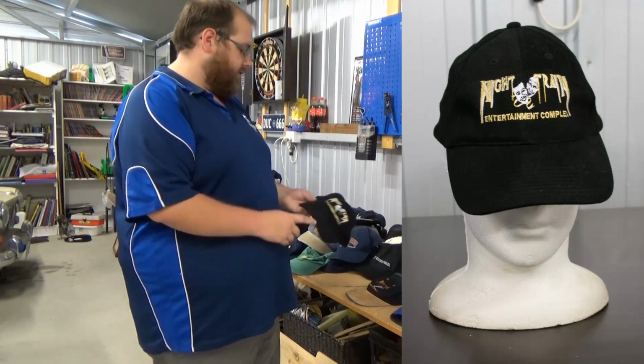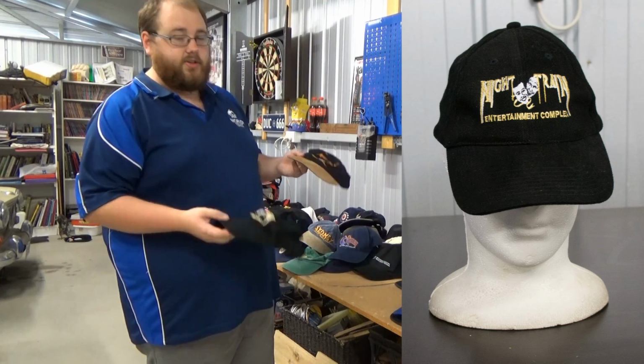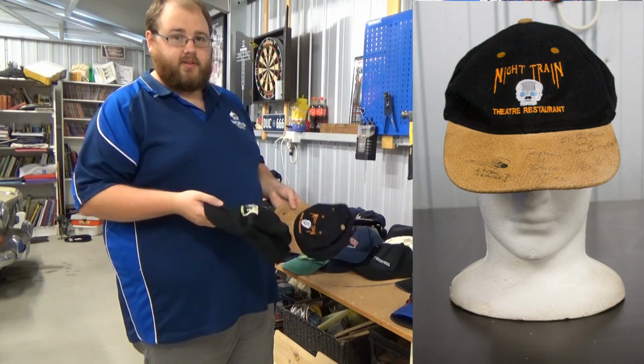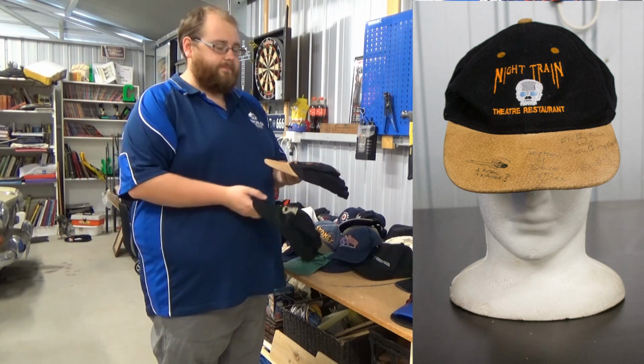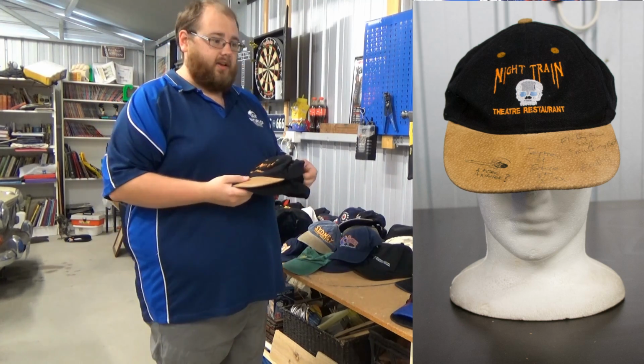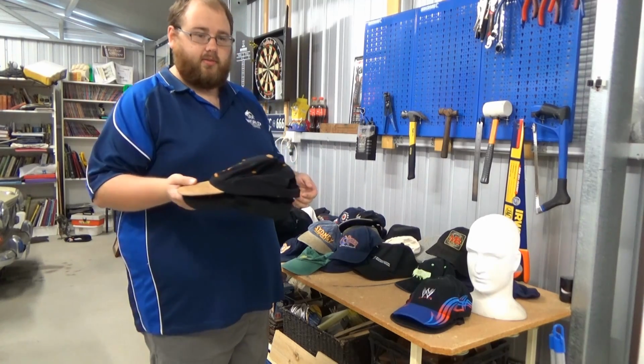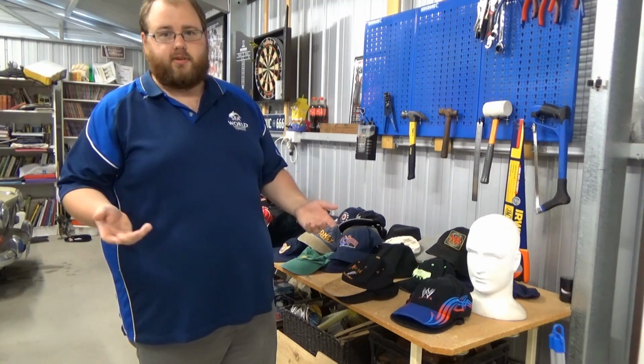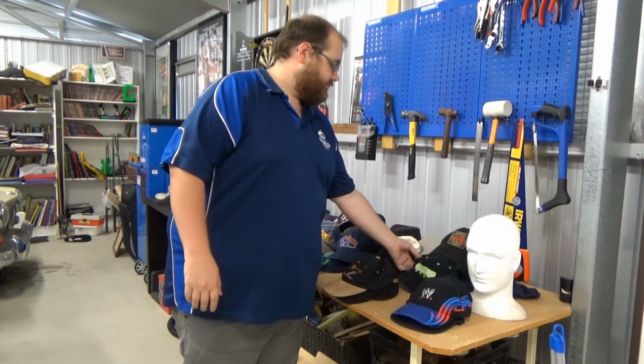I've got a couple Night Train hats. Night Train was an entertainment establishment complex that does night shows in Adelaide. It's now closed down. It was sort of like Dracula's in Queensland, but yeah, it's closed down now. I think it's a coffee shop now.